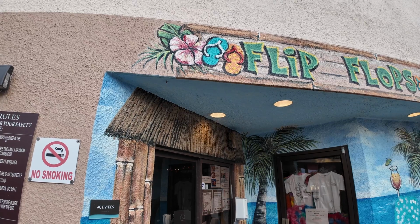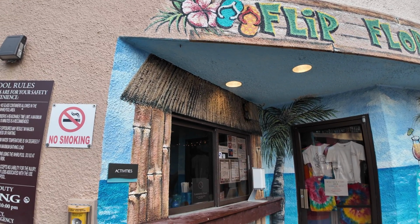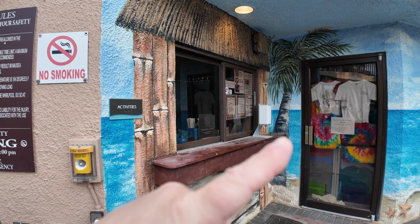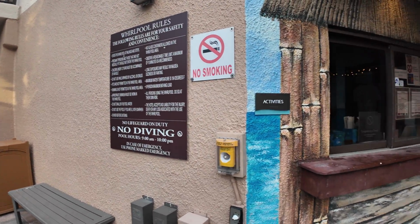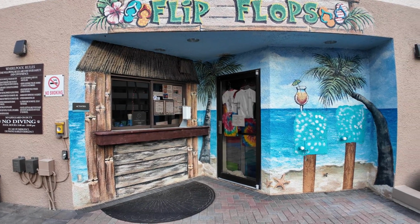And that establishment here is called Flip Flops. Kind of a cool name for their walk up food and beverage window. And like I mentioned, just inside there is where you'll find activities. You can't go in this door. You do have to go back through here inside and then in through where I showed you earlier. And this Flip Flops walk up window, this activities area, it's also where you'll get your pool towels.